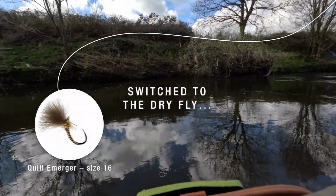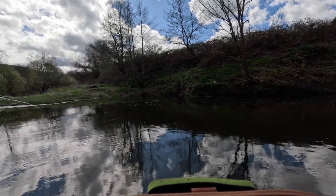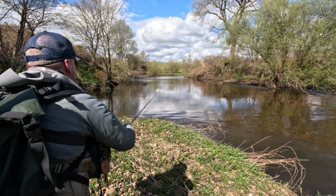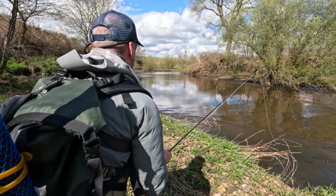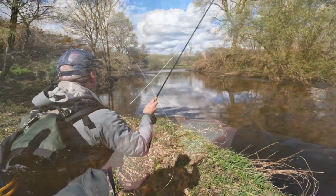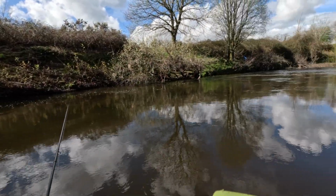But I got a trout actually, just rose on the edge of this tail here. It's a good fish as well, but drag was the problem because it's so fast on the tail. The moment my fly was hitting the water, it was dragging. I did try some slack line casts, but no, didn't happen. Never mind. I'm going to move on up now.